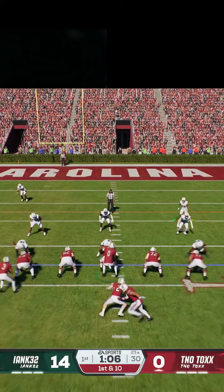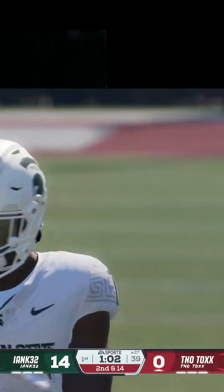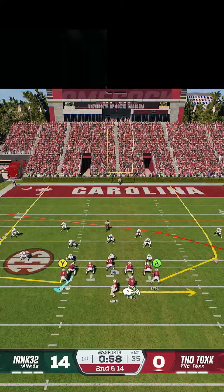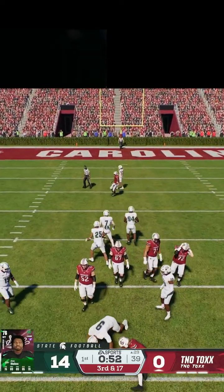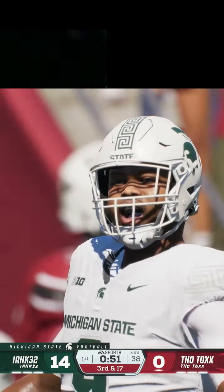Base protection. Stopped in the backfield. He's going to lose 3 yards on the play. This drive was clicking along, but now it's second and 14. Looking to fire. That rush coming in hot, and they got him at the 29. What an effort getting to the quarterback there.